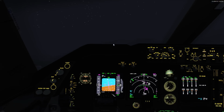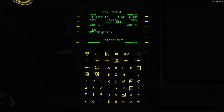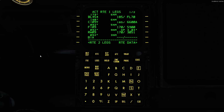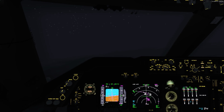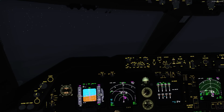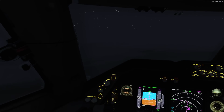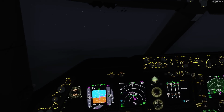Right. So we should, if we go to the nav rad, ILS 109.3 at 092. That is good. Thank you. It seems like we're already on the glide slope for some reason. Now it's slowly going away. Don't know if you can see the runway lights. It is foggy.